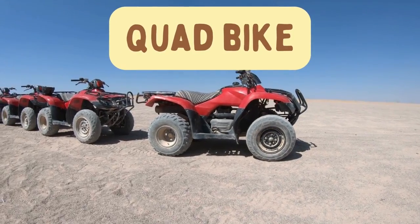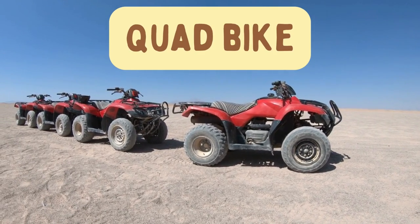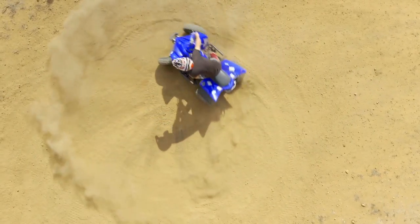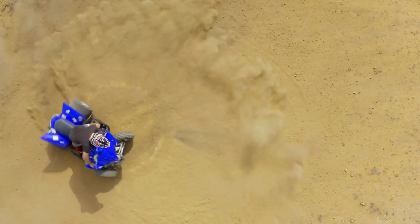Quad bike. This is a quad bike. A quad bike drives on four wheels. It has a seat for the driver and handlebars in the front to steer it.